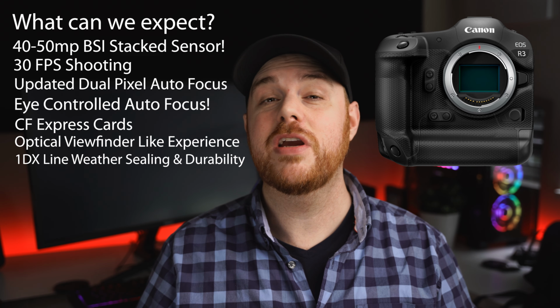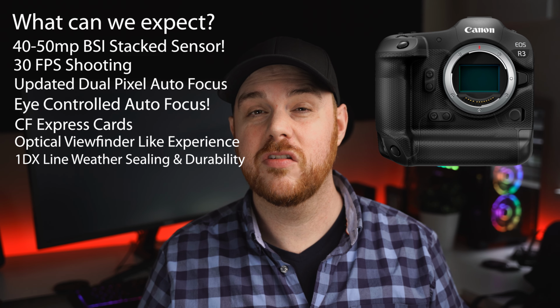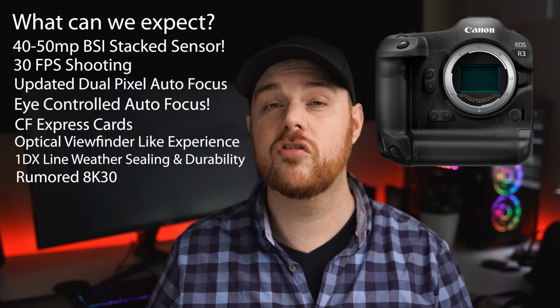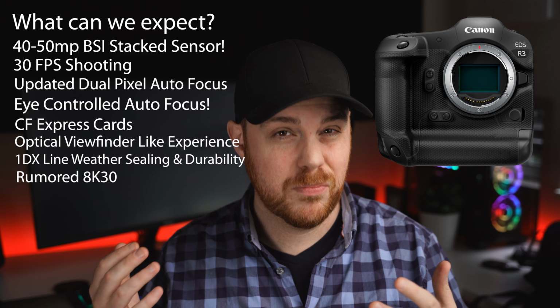As far as this thing's video capabilities, we're really not sure. We don't have a lot of information. I'm going to assume that it's going to shoot probably in 8K. It's not going to be tailored as much towards video as it is for photography in this aspect, but you can probably expect that it's going to be quite capable.